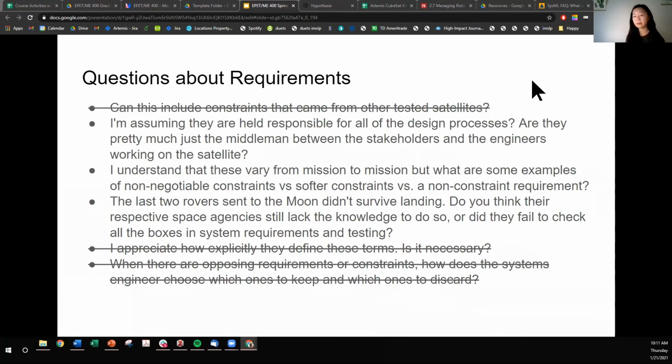So questions about requirements. I answered some of them. The ones left unanswered are: I'm assuming that we are held responsible for all of the design processes. Are we pretty much just the middleman between stakeholders and the engineers working on the satellite? Oh gosh, this noun, I'm not remembering what this noun is. I think I answered the non-negotiable constraints. Okay, I'll answer this one about rovers on the moon and then circle back to design processes.